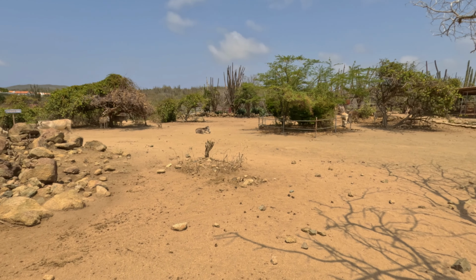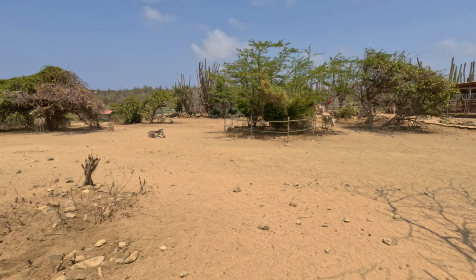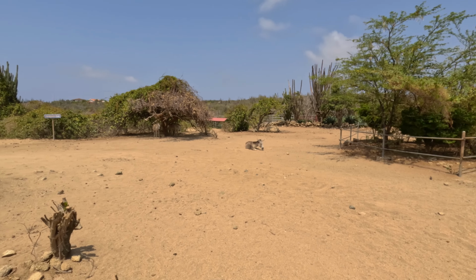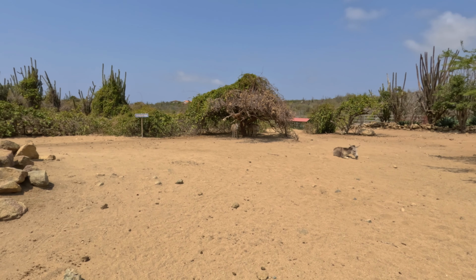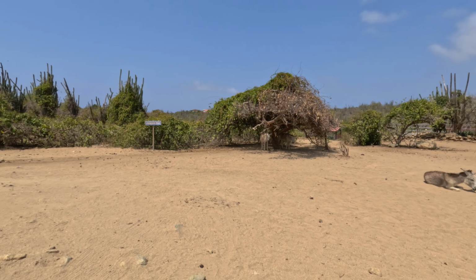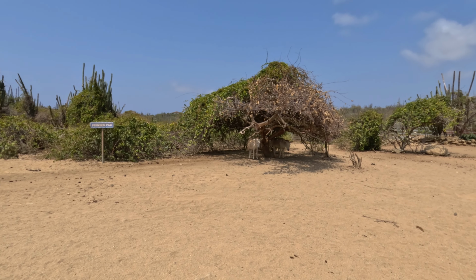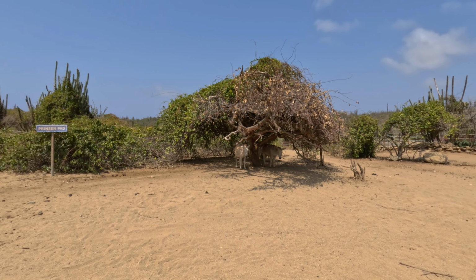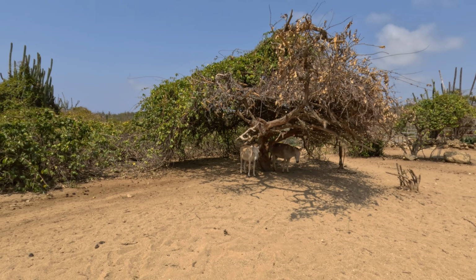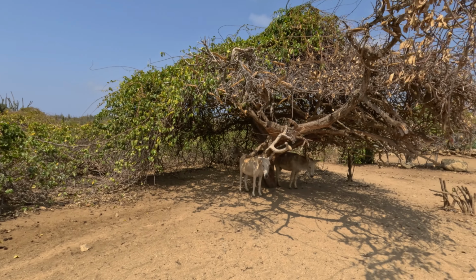So a lot of folks making the stop. And if you are not very sure how to get here, it's somewhere on the road to the Yamanota, or you could also take the road to the Fontein. Use your Google Maps perhaps, and it will help you. There are signs, of course, when you are getting closer to it.